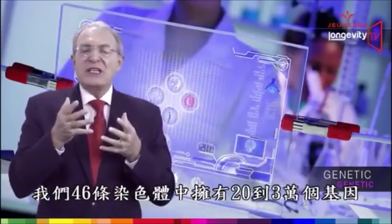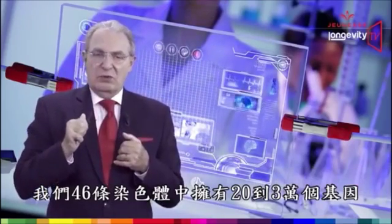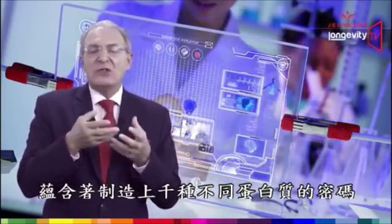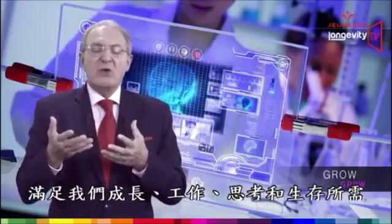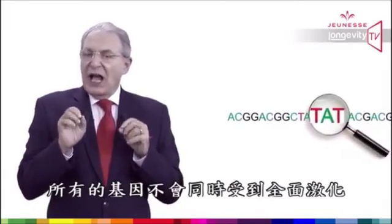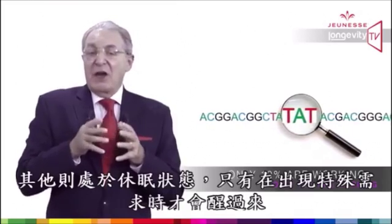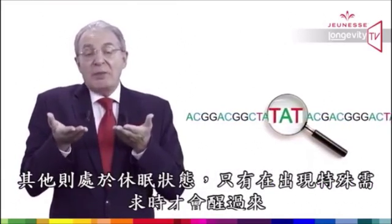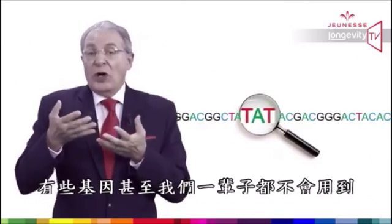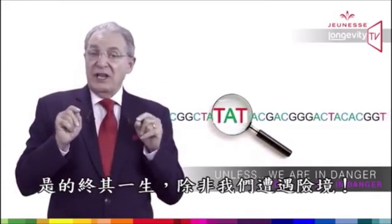You know, we have between 20 and 30,000 genes located in our 46 chromosomes. Those genes are holding the secret codes for manufacturing thousands of different proteins that we need for growing, working, thinking, and surviving. All genes are not activated at the same time. In fact, only 10% are working at the same time. The others are dormant and will wake up upon special needs. Some will stay dormant all our life. Yes, all our life, unless we are in danger.